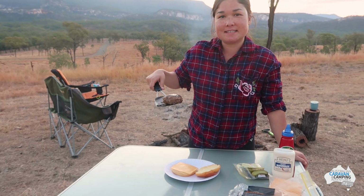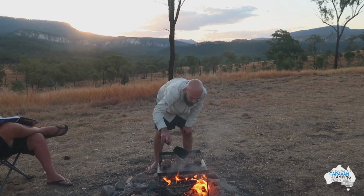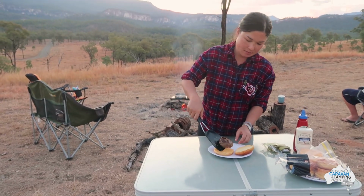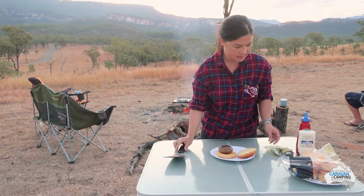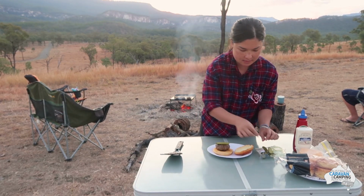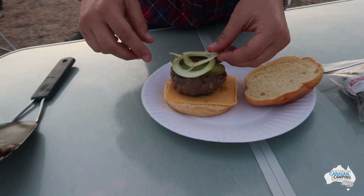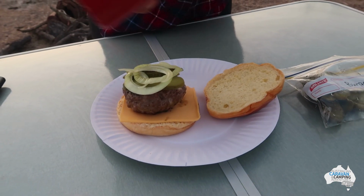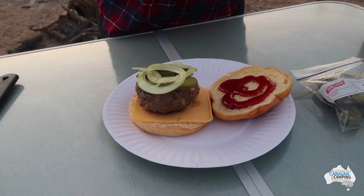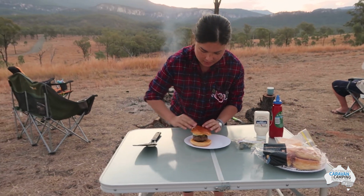Today we're going to make some easy dinner, so we've got burgers. We've just cooked some beef mince on the barbecue plate over there on the fire. And we've got our fancy brioche buns from Aldi, bit of American cheese. Pop the patty on there. It's really handy to make sure that you prepare your little items in advance. So we've got some pickles here, some onions. And lastly, to top it off, we've got some good old tomato sauce and some mayonnaise. And there you have it, fancy burger.